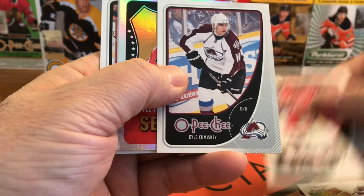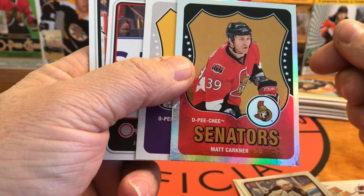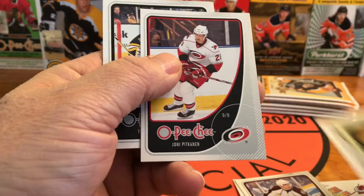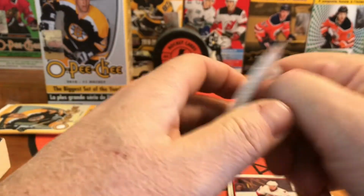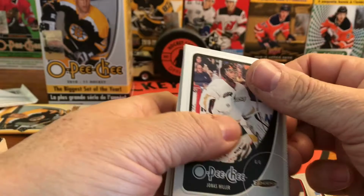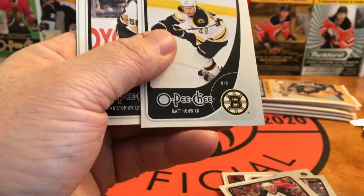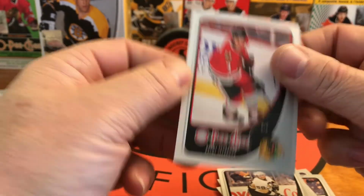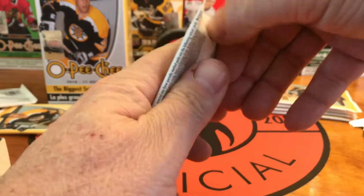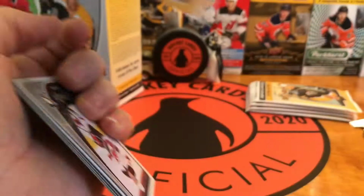So there's Eric Staal. Kyle Kumiski. Oh, Matt Karkner. Boys, do you realize that's local? Really? Cool. Jonathan Bernier. Yoni Pitkinen and, oh, Tuukka. Boss. There you go. Okay. Jonas Hiller. Ron Hainsey. Nick Spaulding. Matt Hunwick. Chris Letang. Brent Seabrook. I like Brent Seabrook. Real solid D. Performed very well for Canada over the years, that's for sure.